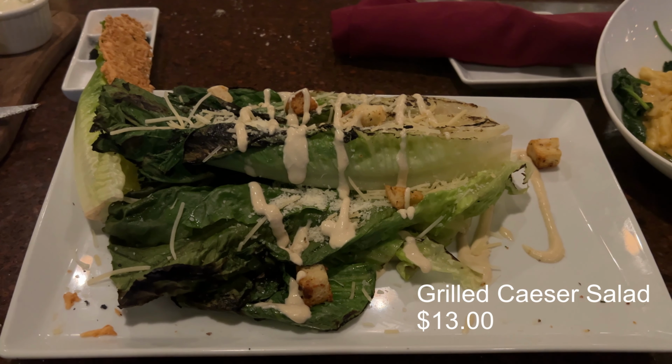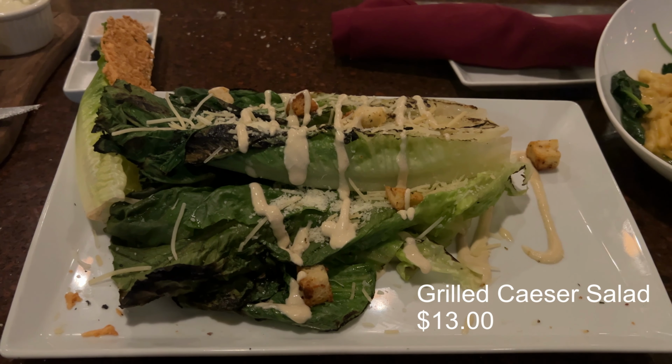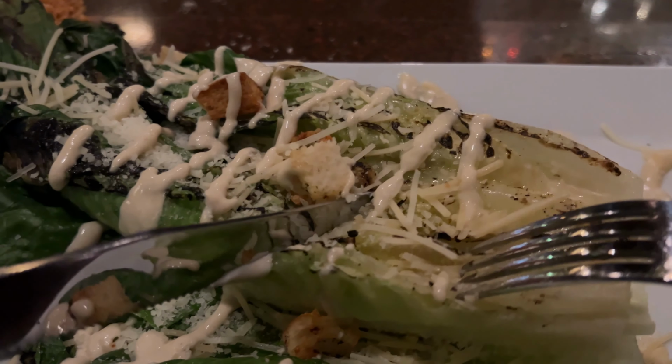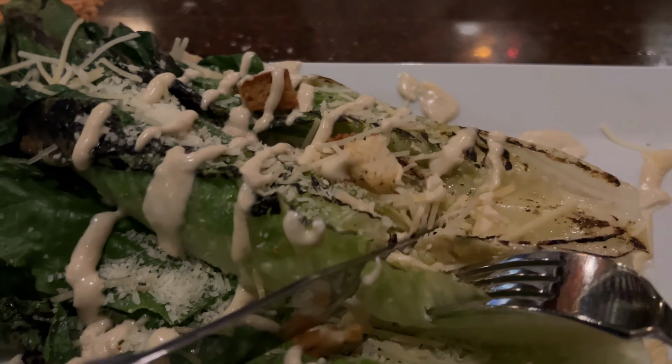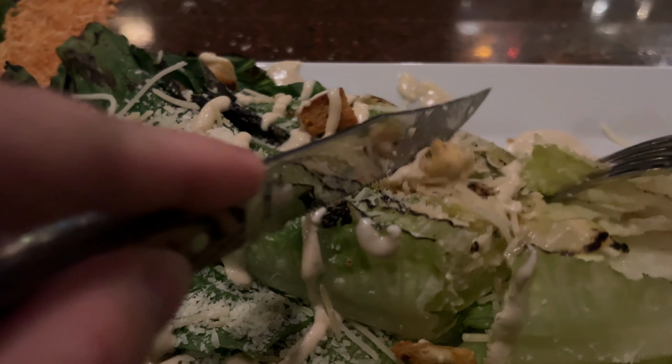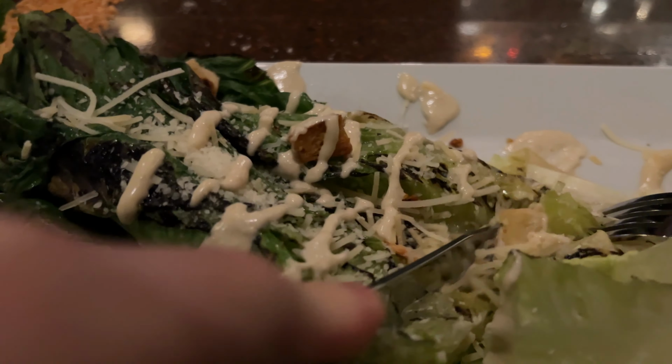For our starter, we got the grilled Caesar salad for $13. They do have a traditional Caesar salad for the same price as well. This comes with charbroiled heart of romaine lettuce, shaved parmesan, white anchovies, a couple croutons, and it's lightly drizzled with that Caesar dressing, and it has a large parmesan crisp on the side too.